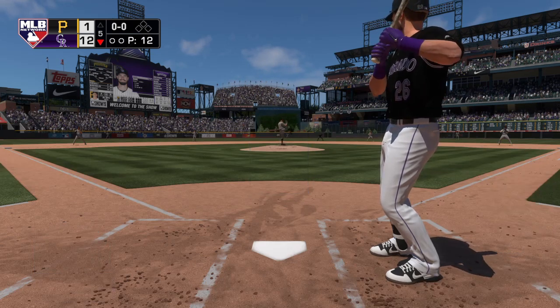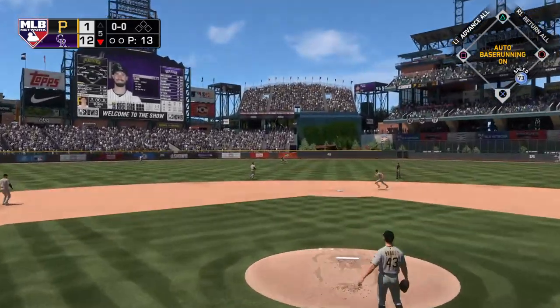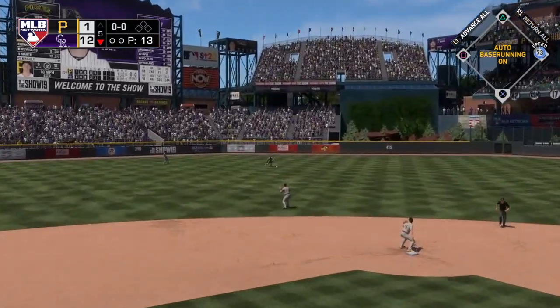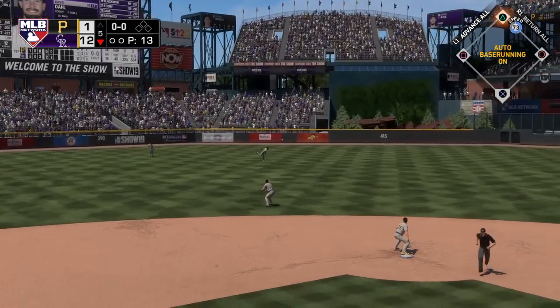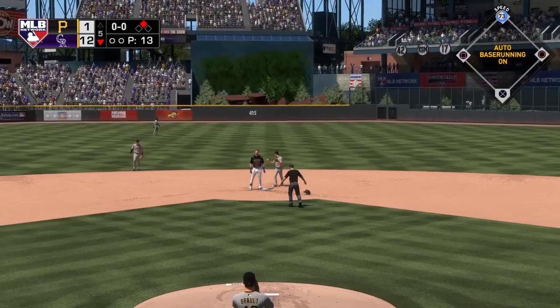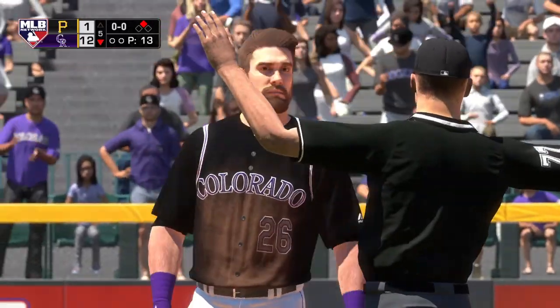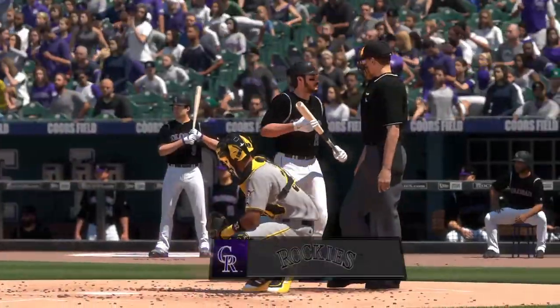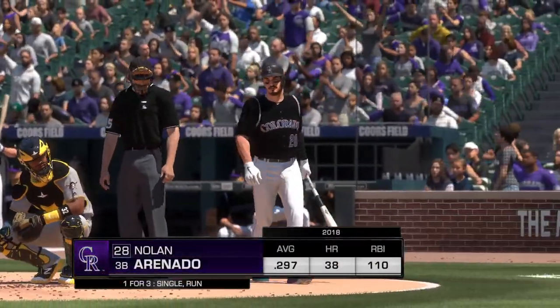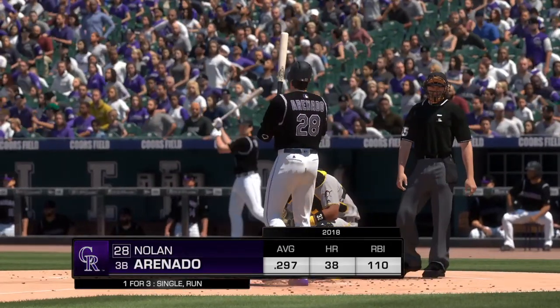Into the box now, David Dahl. He squares it up and hits a bolt to left center. A dive, but it's off his glove. He'll get it into second. Not in time, and he's in there with a double. Up next for Colorado, the 3rd baseman, Nolan Arenado. Here's Nolan Arenado. He's got a hit in 3 at-bats to this point.